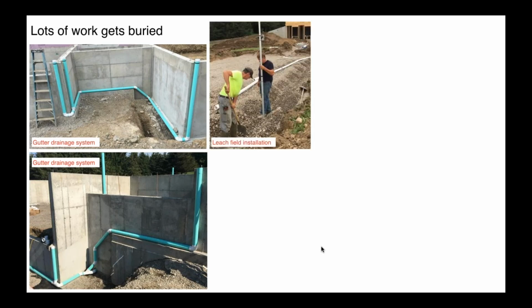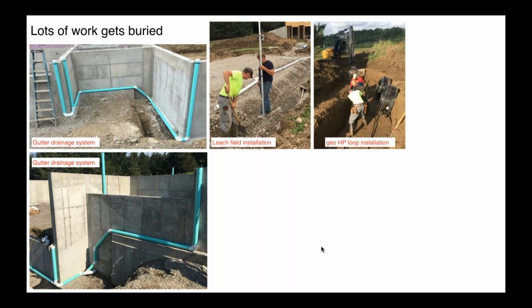Here we are, we're working on a septic system. This is a 30 by 50 leach bed with, I think, 3 big truckloads of crushed stone. So we're leveling some piping in there.